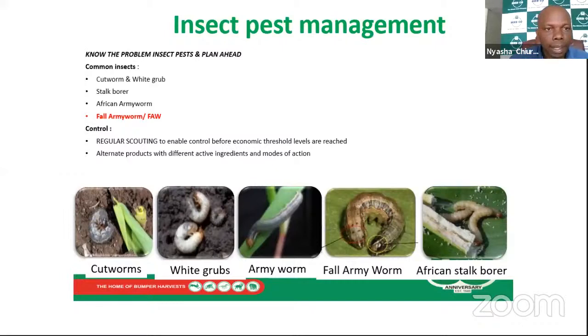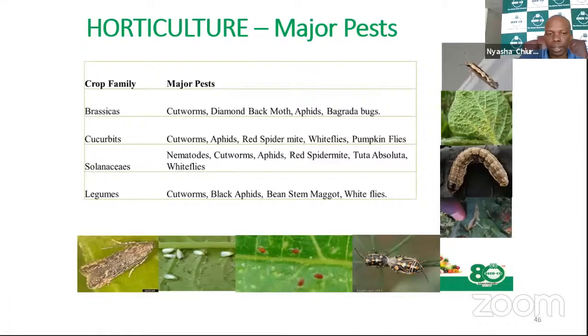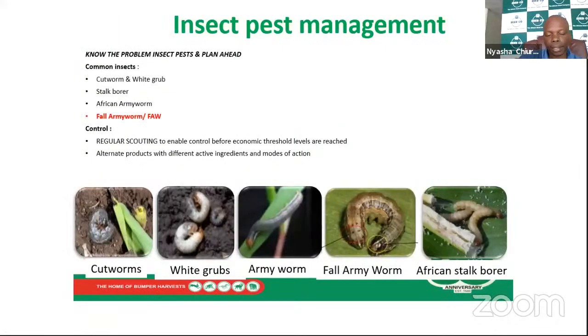Okay, the section that I'm going to discuss with you is insect pest management for cereals. You have a wide range of insects; cutworms, fall armyworm and stalk borer are the key ones in maize. But I will just highlight that the key thing is to scout your field and control very early when the insects, or the larvae, are still very young, so it will be easier to control.